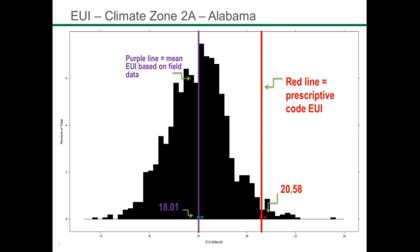Let's look at some results. This slide shows the results for Climate Zone 2A in the state of Alabama. It's the distribution of the simulated EUI from our EUI analysis, so it represents data for the set of 1,500 building energy models we have for Climate Zone 2A in Alabama. The x-axis shows the annual energy use intensity for the code-regulated end uses in kBtu per square foot. Each of these vertical bars shows the portion of the building models from our 1,500 set that falls in each of these EUI bins. In other words, the sum of all these vertical bars, or the area under the curve, is 100%.